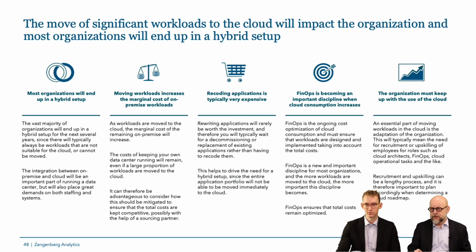So FinOps is becoming an important discipline, making sure that you understand the financials and optimize your cloud consumption. And the organization needs to keep up with the use of the cloud in terms of understanding cloud management and cloud management services. And this is where we get to today's topic. Should you have cloud management services as part of your contract? We believe that most clients will end up asking their vendor to take care of some or all of the cloud management, or at least have that as an option in the contract.